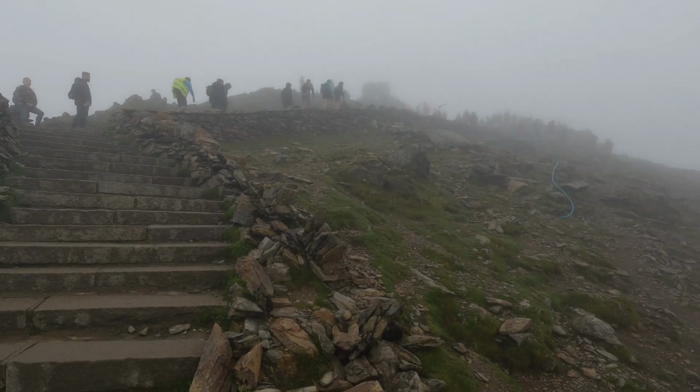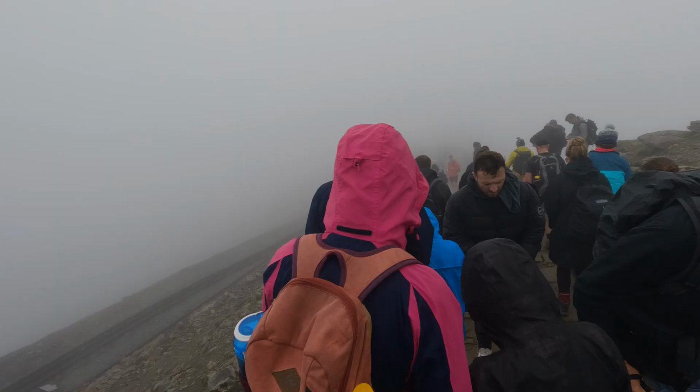I am at the top. Now just turn around. And the hardest thing is going to be navigating through all these people trying to get some pace up, which is just not going to happen. I have never been up Snowdon when it's been this busy.